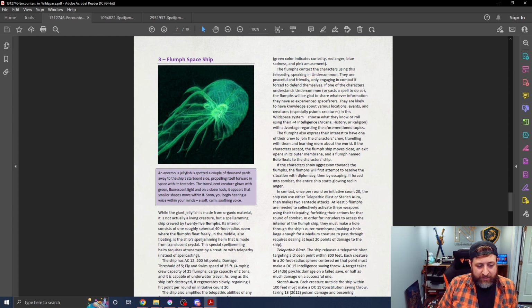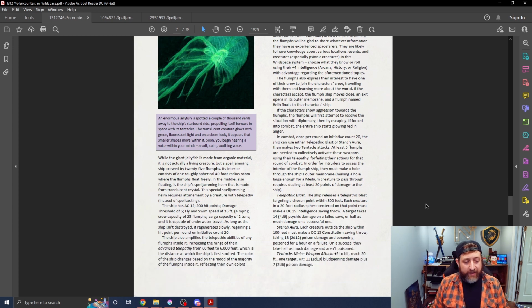The translucent creature glows with green fluorescent light, and on a closer look it appears that smaller shapes move within it. Soon you begin hearing a voice within your mind, a soft, calm, soothing voice. And this giant jellyfish ship is crewed by 25 Flumps. Its interior consists of one roughly spherical 40-foot radius room where the Flumps float freely.